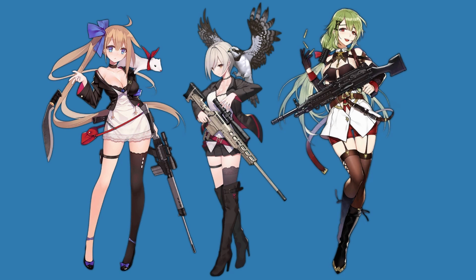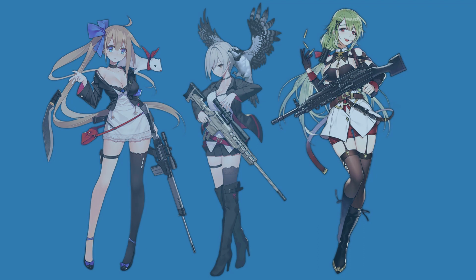Belgium's common thread is that most of the T-dolls have some sort of reference or nod towards their creator company, FN Herstal. These range from the FN logo to things with FN on them, to hairpins, and so on.